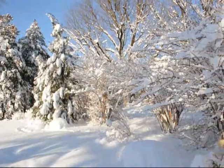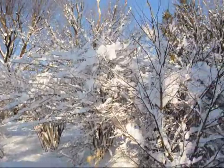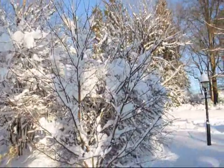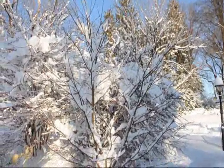You can see some of these viburnums in here do very well. They can take tremendous amounts of snow. And over in here is a burning bush. Again, not a bit of problem with heavy snow load.